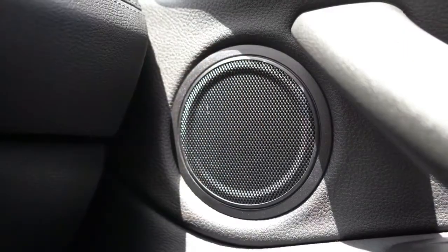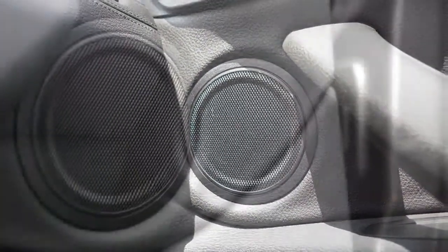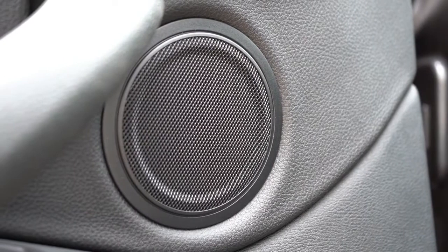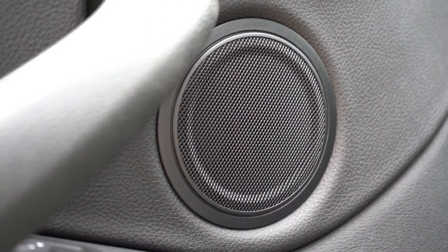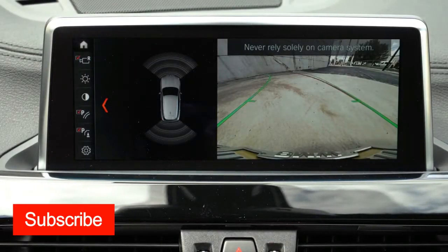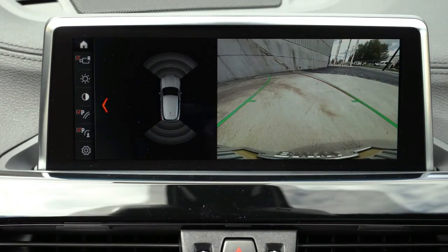I had to double check that wasn't the Harman Kardon sound system, because that was a ton of bass, well more than I expected. That was actually pretty nice. Not quite as good as the Harman Kardon. Bowers & Wilkins is still my favorite sound system of all time, but that was a very nice sound system for the standard setup there. But the last thing I wanted to mention on that tech display, at least, is when you do put the X2 in reverse, you will find a rear view camera that comes standard across the board, letting you know who or what is behind you, which is always is going to lead us into safety.